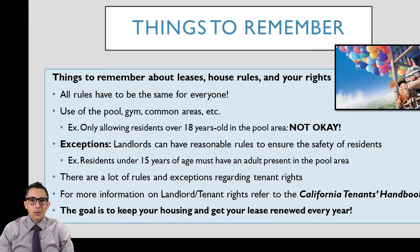Some things to remember about your lease is that all the rules must be the same for everyone. Everyone must be allowed to use the pool, gym, and common areas. For example, the pool area cannot only be for residents over the age of 18. There are some exceptions in which the property owner can designate reasonable rules to ensure the safety of residents. For example, residents under the age of 15 must have an adult present in the pool area. There are a lot of rules and exceptions regarding tenant rights. For more information on landlord and tenant rights, refer to the California Tenants Handbook.